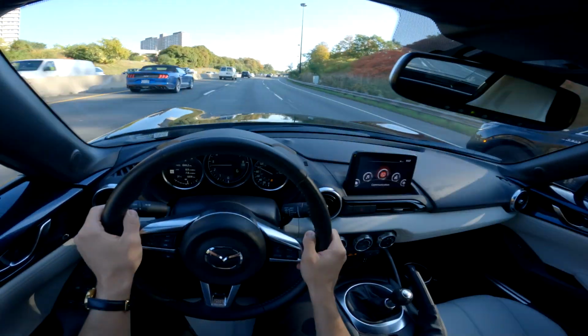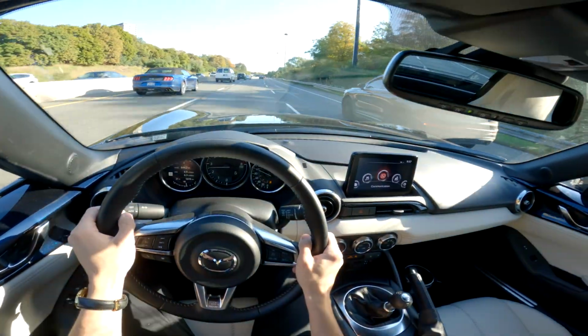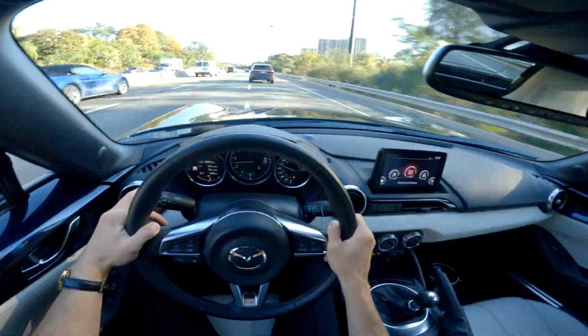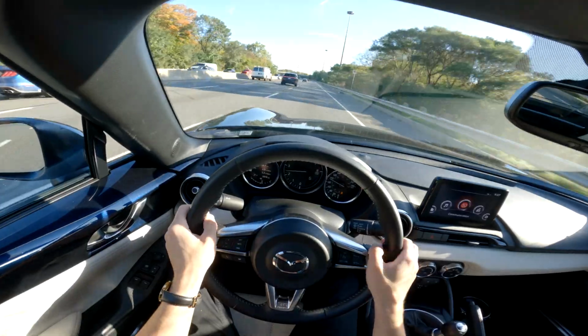Kind of sandwiched me here. He was slow, so I wanted to overtake him, but then he sped up so much that I would have to overtake the guys on the left too, so I was kind of in that weird spot.